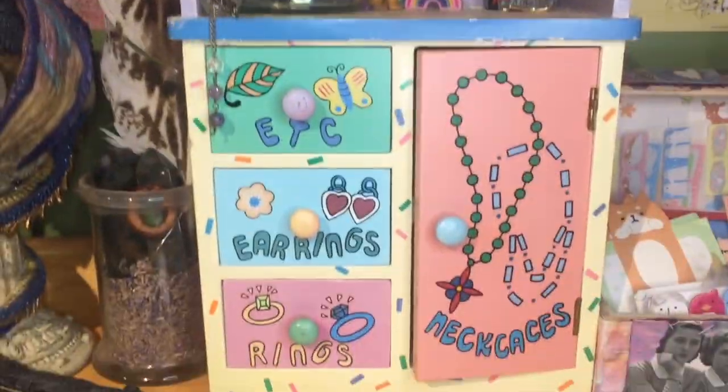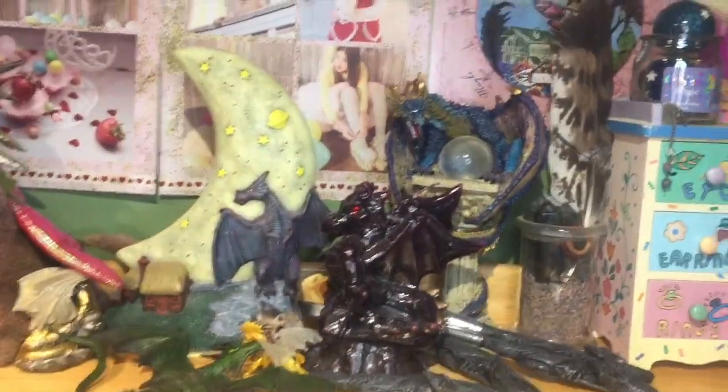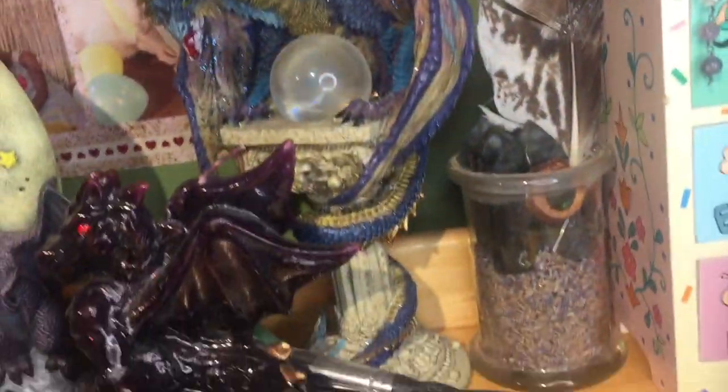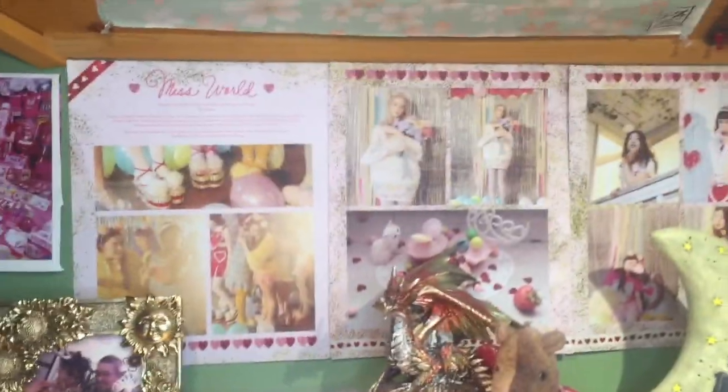Here's just a nice little jewelry box that I found at a thrift store. Owl feather that my mom gave me. Some labradorite in the jar with it, and lavender. Here's my dragon collection. I think we talked about them, but I still love them, and they're wonderful. I love these posters also behind them from Frankie.